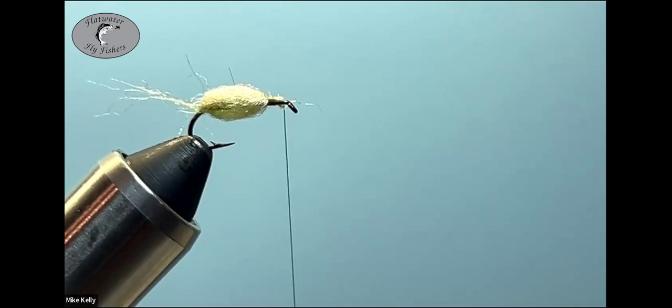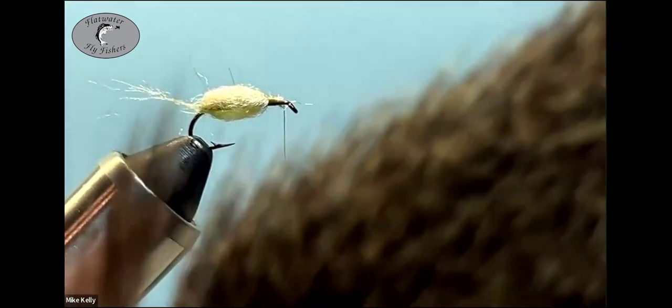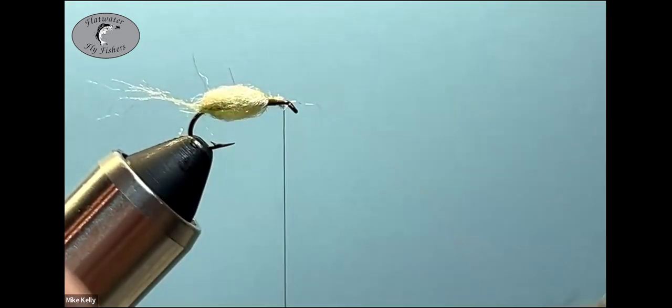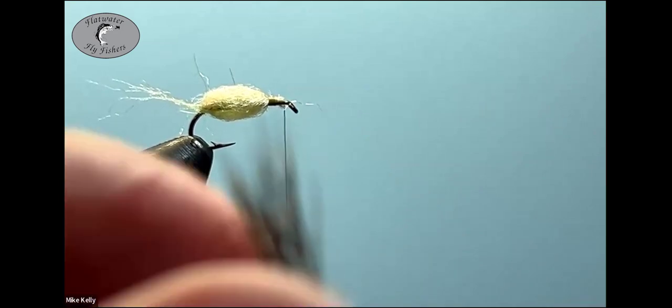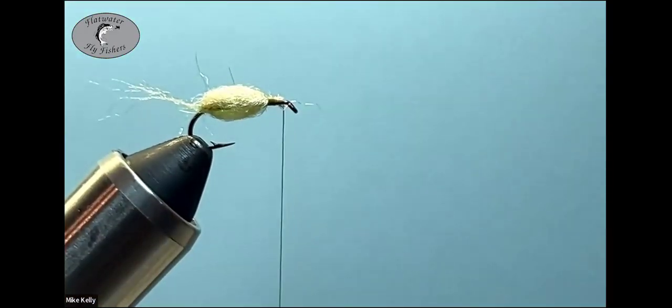So at this point, we tie in the wing. You'll never see, I don't think you'll ever see Gary LaFontaine use a hair stacker. I think I actually saw a video where he was saying hair stacker. If you look at the wing of a caddis fly, it's all jagged on the edge. So why would I use a hair stacker to represent that wing?